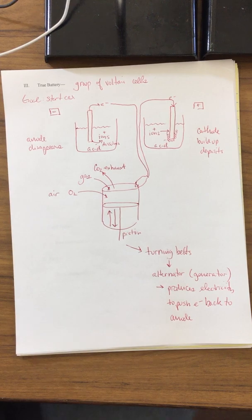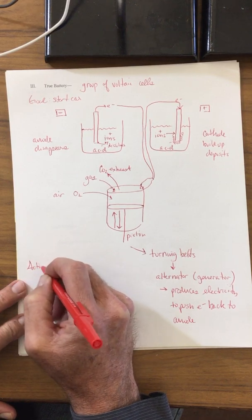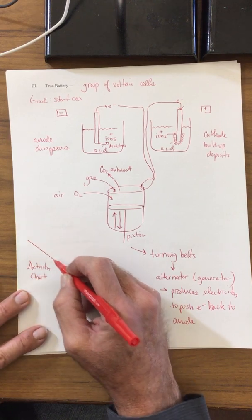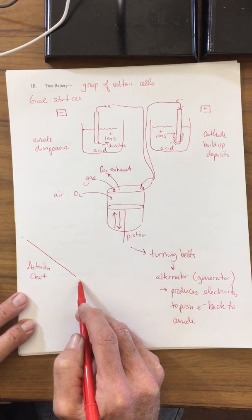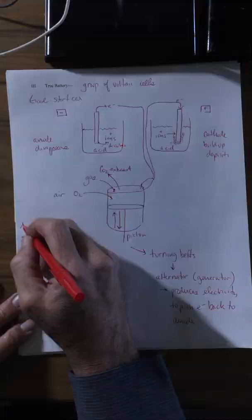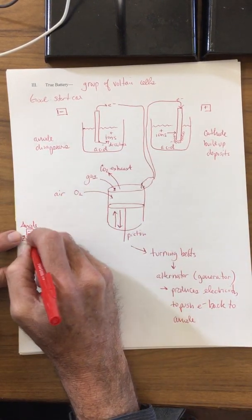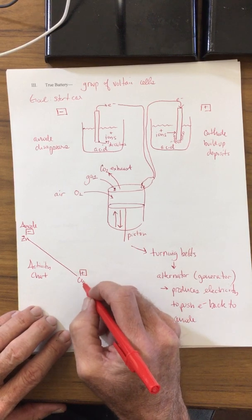If you remember, we were talking about the activity chart. We're going to draw the whole activity chart, but over here, if you remember, we likened the activity chart to the elements on a hill. Here you had your zinc up here. Here you had your copper down here. I'm going to refer to that zinc and copper. Here is your anode over here, and it's the source of the electrons, so it's the negative. And here is like the copper over here. This is going to be your cathode.